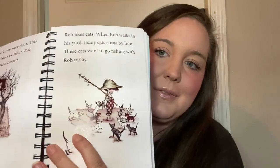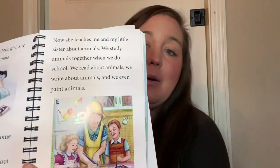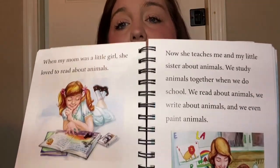And also we're in love with their readers. I mean, look at this artwork for their readers. It's just good, wholesome, family-oriented stories. It's just all beautiful.